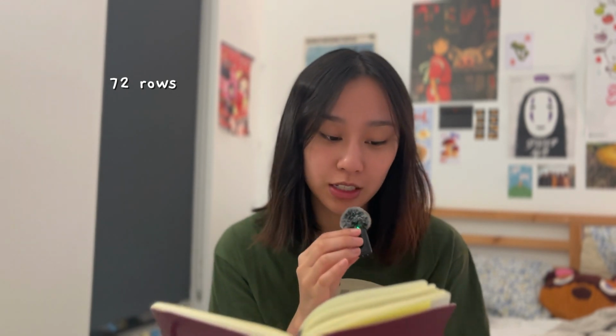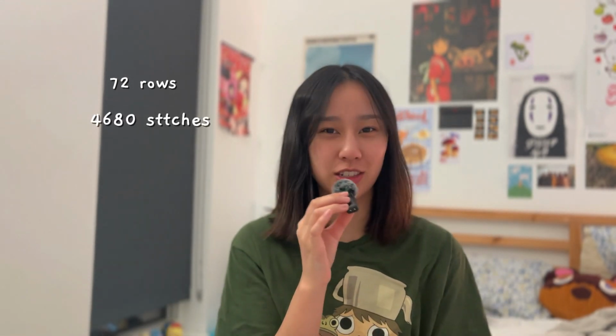All right, now I want to do a couple calculations to see the rate at which I knit. Okay, did some quick maths and I wrote it in my notebook here. These are the final stats. In 5 hours, I knit 72 rows, which is approximately 4,680 stitches. And I say approximately because for most rows, they had 65 stitches, but obviously that depended on whether I did increases or decreases. So while that's not the exact number, it's probably around there somewhere.